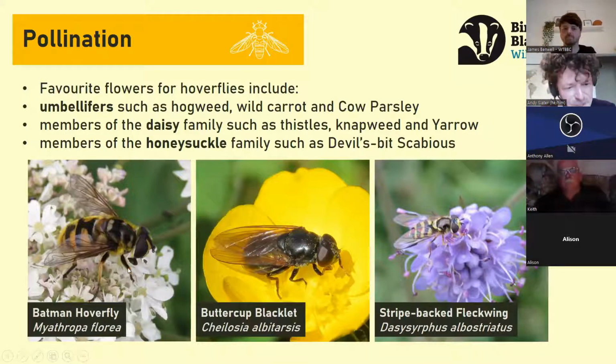Going through the species we've got here, you'll notice we've got one called the Batman hoverfly. And this is named because it's got a bat symbol on its back, if you use your imagination a bit. This is a great one for pollinating as well, because it's got a line of hairs all around it. And in this picture, I think it's on a hogweed, which is one of its favorites.